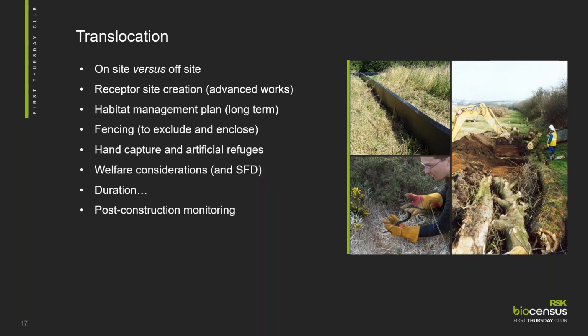Consideration should also be given to predator control. Exclusion fencing might be necessary to prevent reptiles from moving into the donor site as you try to trap them out. And it's been shown by Nash in 2021 that translocated adders, particularly males, increased their movements and home range size and were capable of unidirectional movements back towards the donor site. And that, as he pointed out, put them at significant risk from construction works.